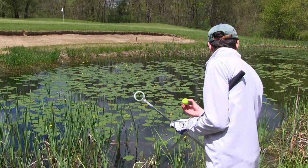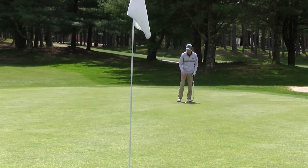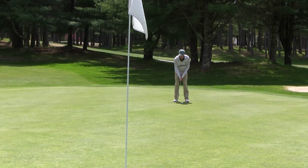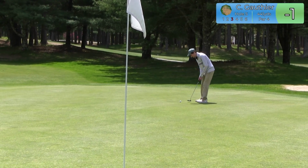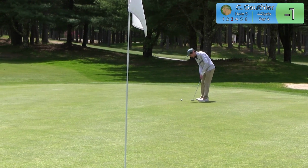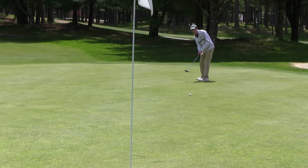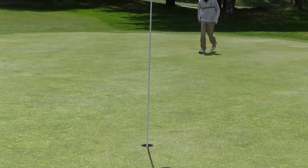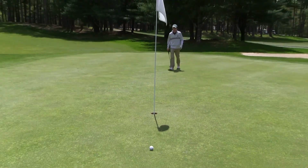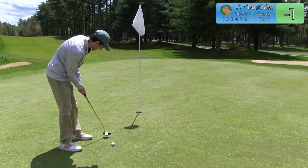Oh, man. Got about a 36-footer left here. A little bit left to right breaker, but it is a birdie look, so we'll take these nonetheless, especially out of that fairway bunker here. So see if we can leave ourselves a little tap-in par again. That would be great. Let's get the speed right. Settle. Little hot, but that's still not bad. Could have gone in.